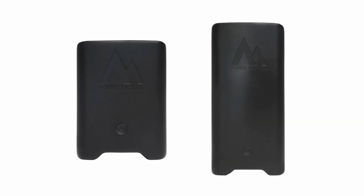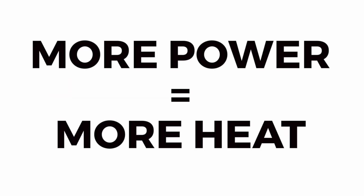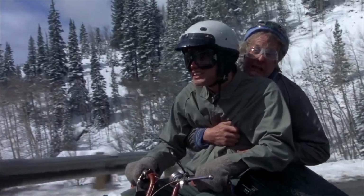Ember's power packs are different in 2 ways. It's not made for charging, it's made for heating. To put it simply, instead of producing 6 to 10 watts of power out of a port, ours produces 60 watts of power, and more power equals more heat. Plus, the ergonomic shape feels really nice. That extra heat is needed when the temperature drops, or else you just won't feel it.